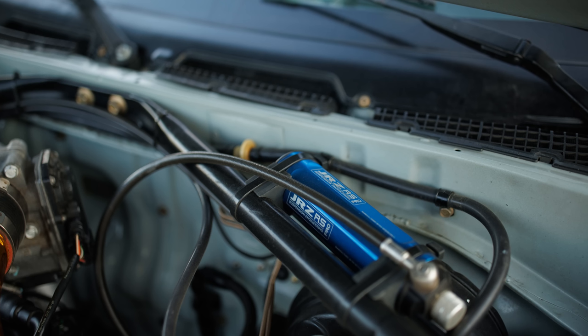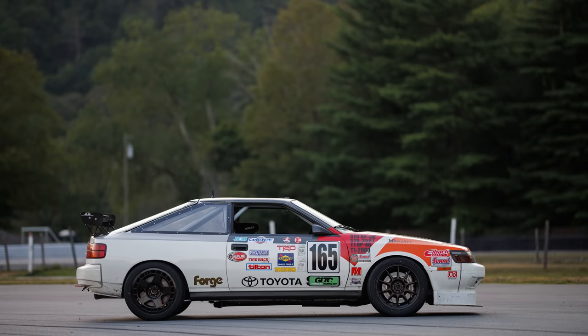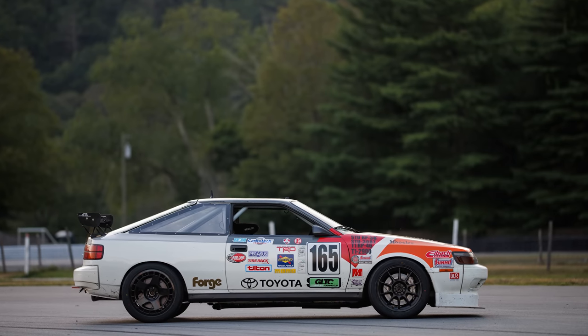So we ended up building custom JRZs for the car, because they obviously don't support this chassis whatsoever. And the floor pan is modified. There's a lot of interior goodies and bits and electronics and full Haltech suite and PDMs. Everything is absolutely custom to the nines.